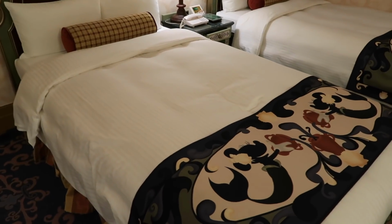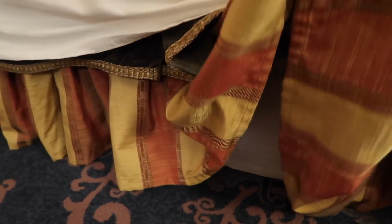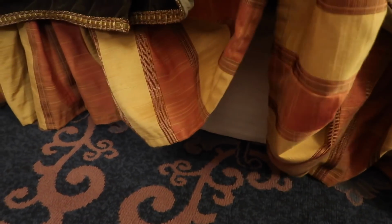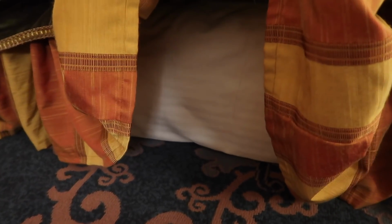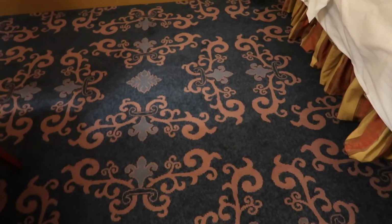If you have more than 2 people staying here, there's actually a bed that pulls out from underneath here. You can see it under there. When you make your reservation, if you indicate there's 3 or more people, they will pull this out for you and have it all made. But this is where it is, so then it's going to take up this space here.